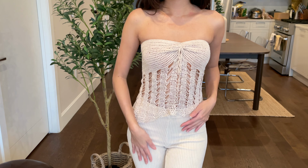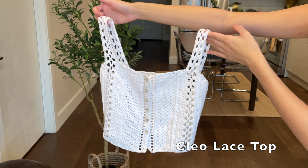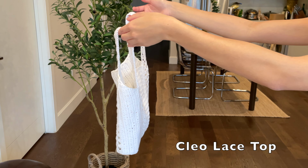Next up, we have the Cleo Lace top. I know I say this about every single top, but this one might actually be my top favorite. Maybe. I don't know.